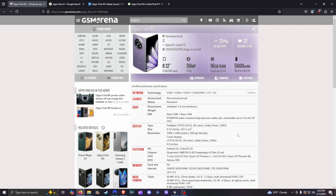You have an 8.12 inch inner screen, and the outer screen is 6.6 inches. Wow, that's even bigger than my Xperia 5. My Xperia 5 is 6.5. This is 6.6. So the front screen alone is bigger than my phone. Wow, talk about size. All right.